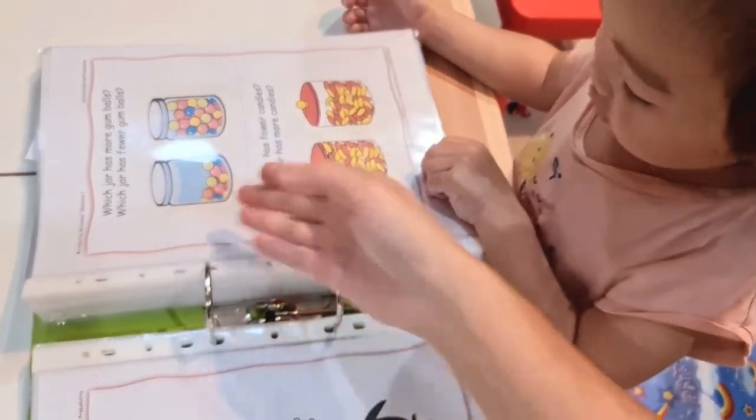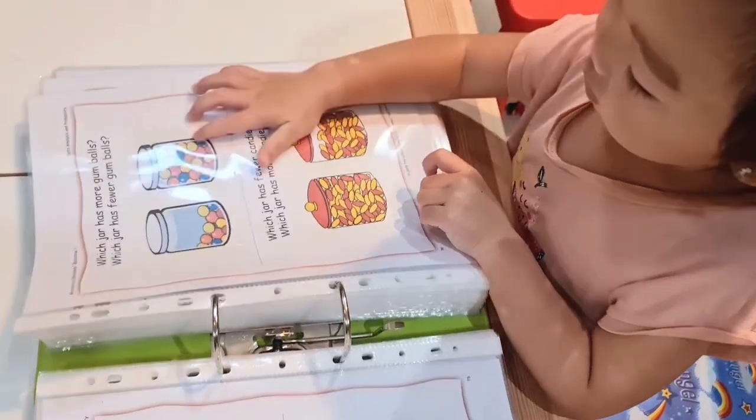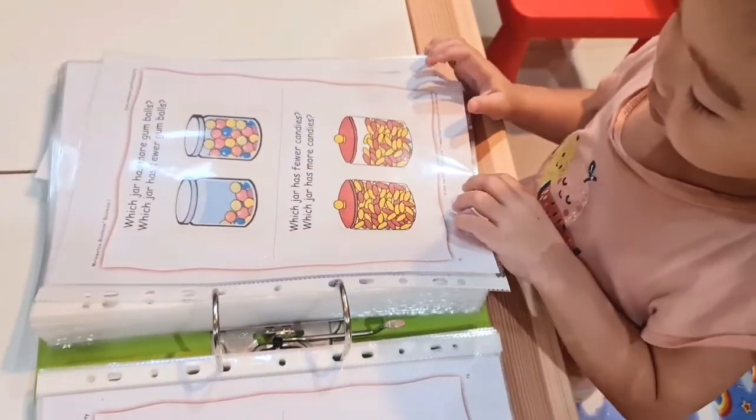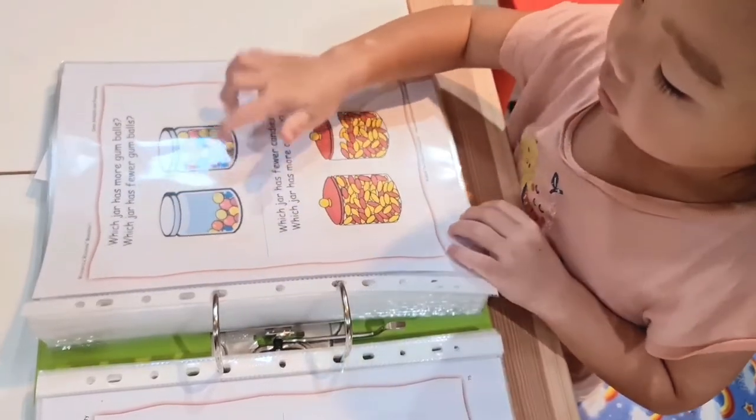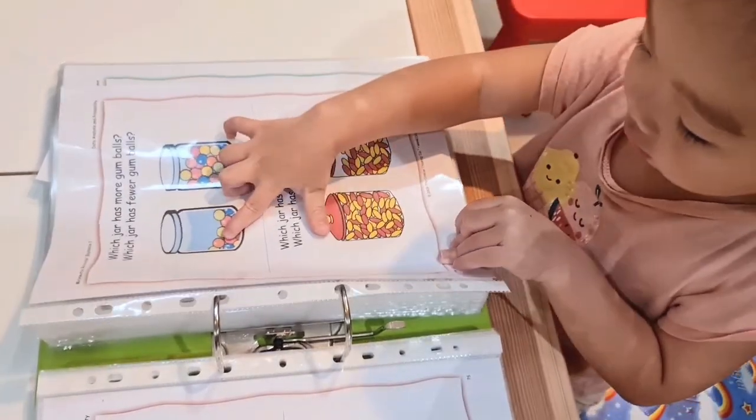Which chair has more gumballs? Yes. Which chair has fewer gumballs? No, between these two. Fewer. Which one is fewer? Yes. Okay, now.